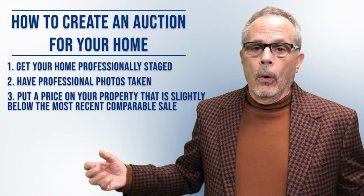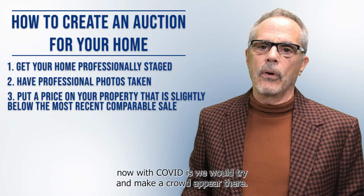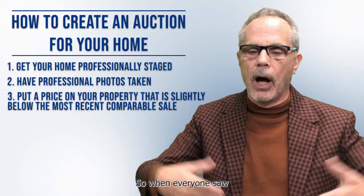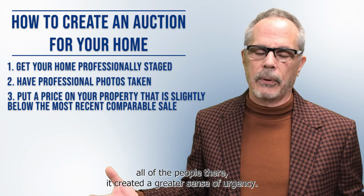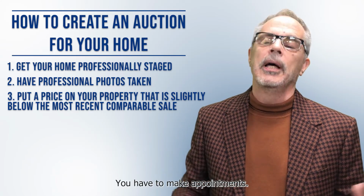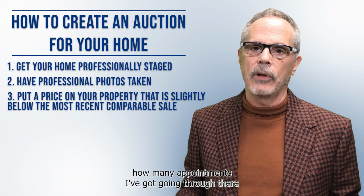We also, what we would do pre-COVID, and it's different now with COVID, is we would try and make a crowd appear there. So when everyone saw all of the people there, it created a greater sense of urgency. Now we don't do that anymore. You have to make appointments, but people will know and the realtors will ask me how many appointments I've got going through there.